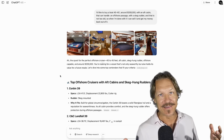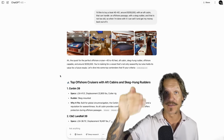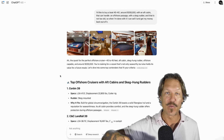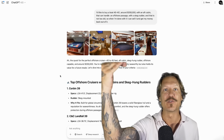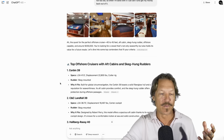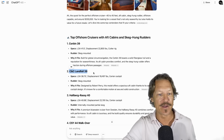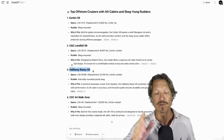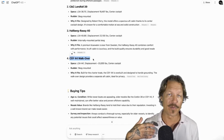All right, not only does it come up with a list of boats for us, and will in perpetuity, we could just keep asking it over and over, hey, what do you think? Do it again, do more boats, find more boats, find more boats. It gives us a synopsis of each of the boats. So OpenAI's top is the Corbin 39, the CNC Landfall 39, the Halberg-Rassy 40. That's a great boat. The CSY 44 Walkover, that's not my favorite boat.